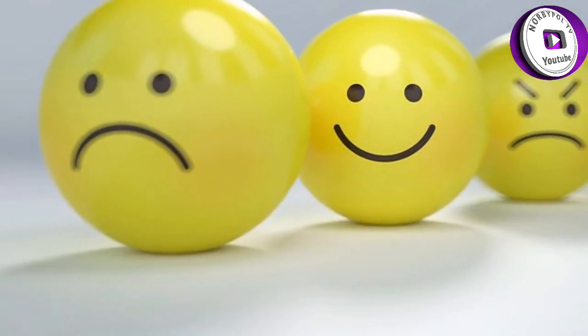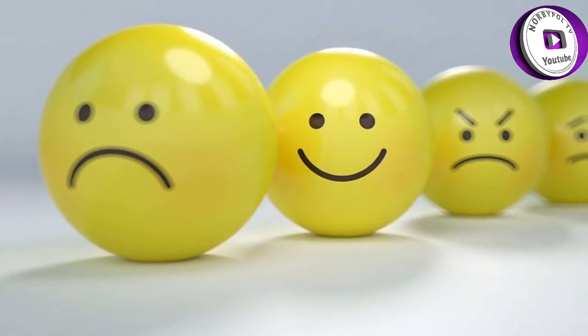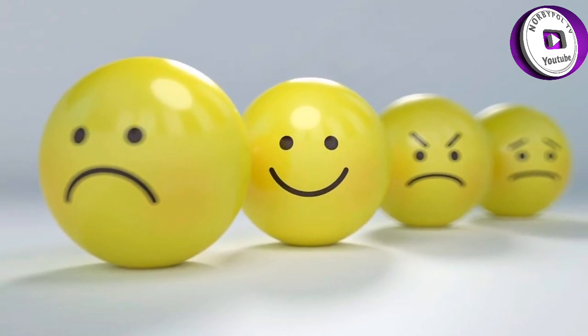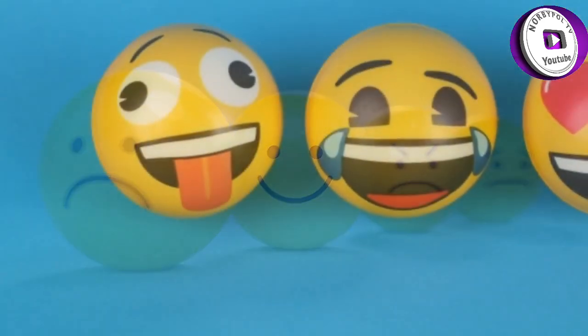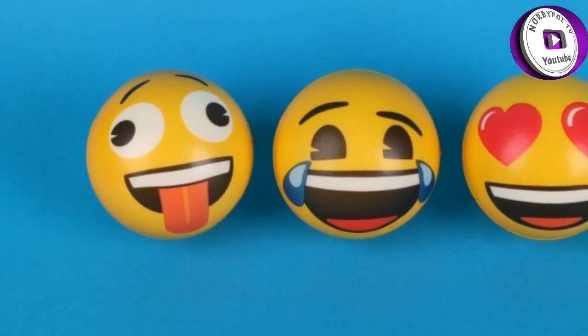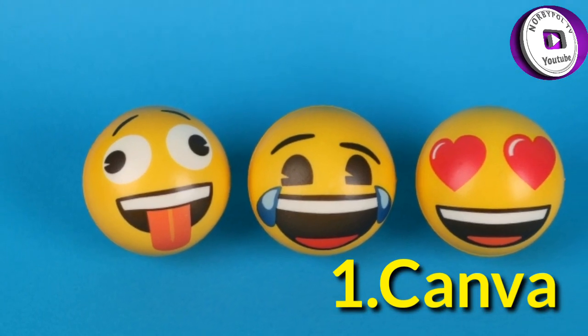The following are websites to design emojis for free. Websites to design an emoji for free. You just need a smartphone to design. You can use plenty of apps on the Play Store or App Store, but I'll suggest you start with these best websites. 1. Canva is currently the hub of designing.